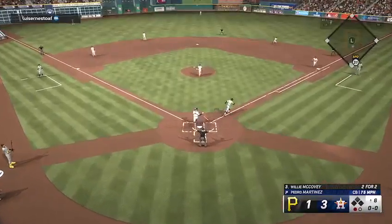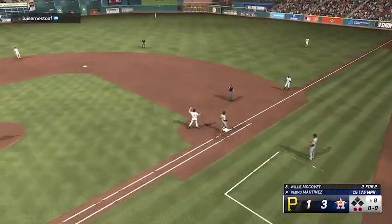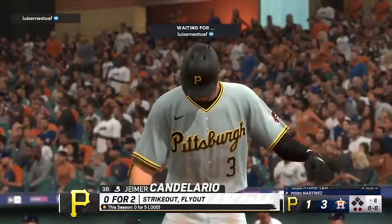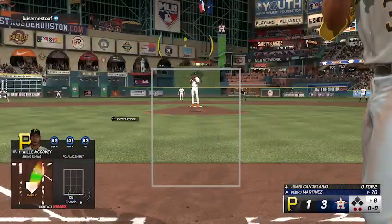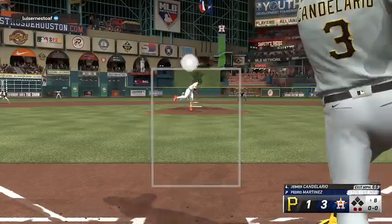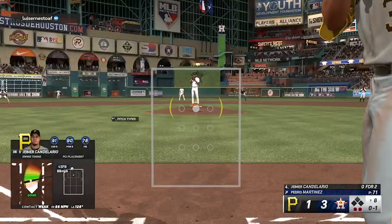Swing and a miss. That one in the dirt. In time for the second out. Good job to clean it up after the dropped third strike. Next to bat will be the Pittsburgh cleanup hitter, Jamer Candelario. He's got the power, but great contact skills. One of the best contact hitters in the game. And that one fouled off.